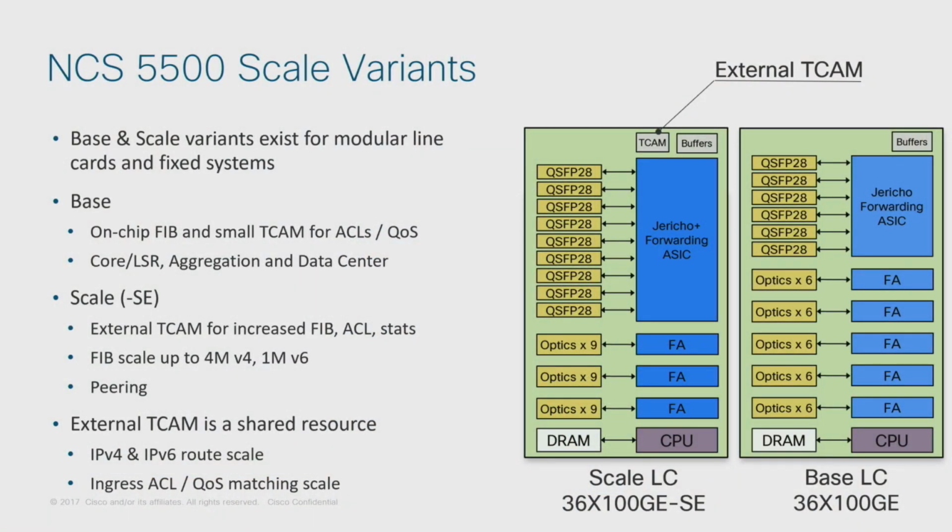This is more of a recap. Keep in mind our product family always gives you two flavors, base and scale, so you can pick and choose. On the higher scale application, you might like to turn on BGP peering, as an example here. This platform is now really popular for peering functionality, very simply because our portfolio has the external TCAM to turn on BGP FlowSpec, and you can hold multiple copies of the full routing table, okay?